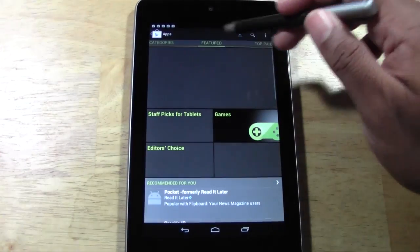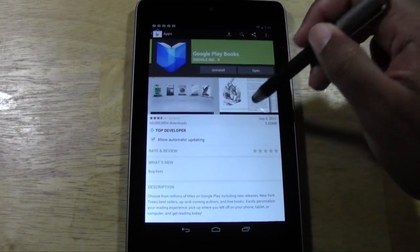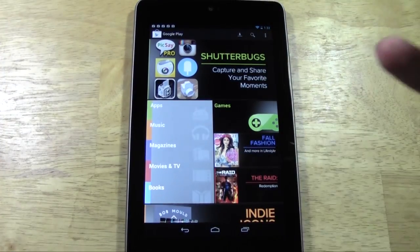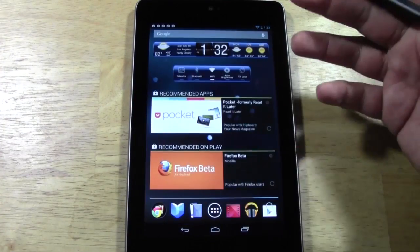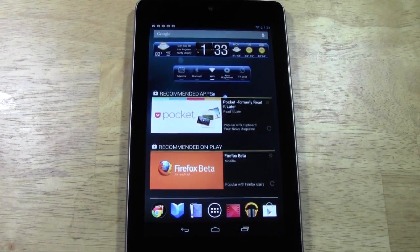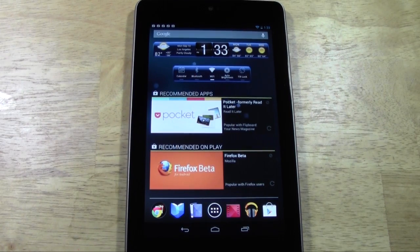Let's go to apps. Swipe over. Let's go here. So it's a nice, quick tablet. The display is really beautiful. The words and everything, you know, it's nice and big. It really stands out. That's one thing I'll make a note of: I played with the Samsung Galaxy Tab 2, and I like it, but I feel like the words are just too small.